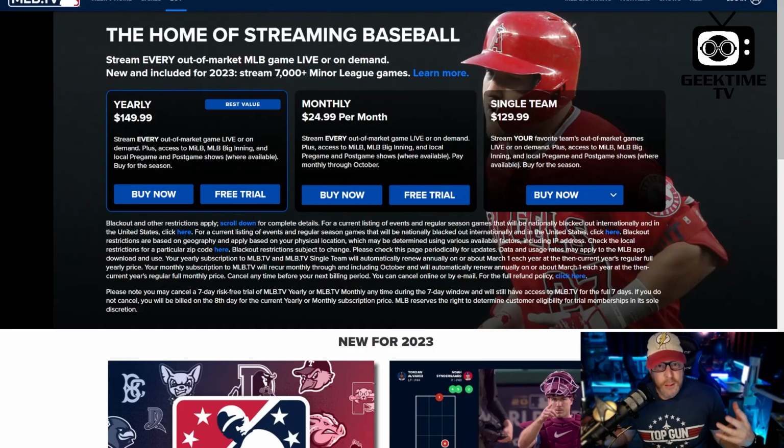And again, these are all out of market. This is the one drawback that drives me nuts when you get these packages: your local teams are always blacked out unless you get a VPN, and then you can pretend you're in Canada or something, and then you can watch your local team. But their annual is $149.99, or $25 a month, or, and this is what I'm going to get into in a minute with the NFL Sunday Ticket, single team, $129.99 for the year.